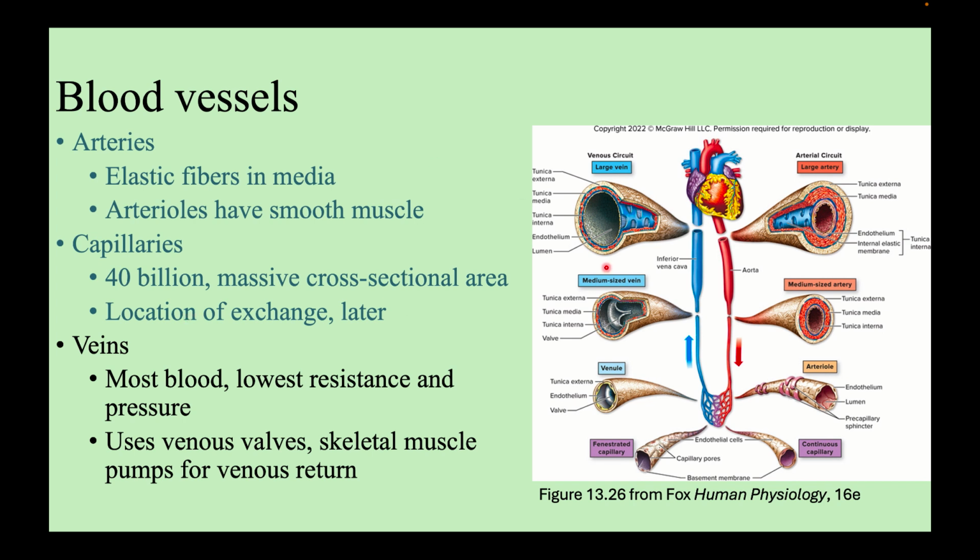In order to bring the blood back, we have to move through veins. The fancy word for a small vein is called a venule. And these venules are famous for having valves in them, and that's because these are low-pressure systems, and we need to prevent blood flow from moving backwards. You also see that in medium-sized veins, but the large veins, you're not going to see that. They're not going to have valves. These turn out to usually be found between skeletal muscles, and that's going to be helpful in returning blood to the heart.